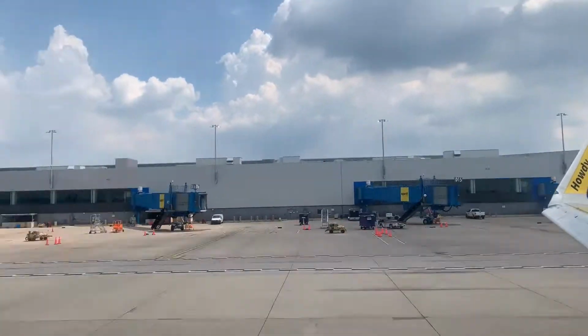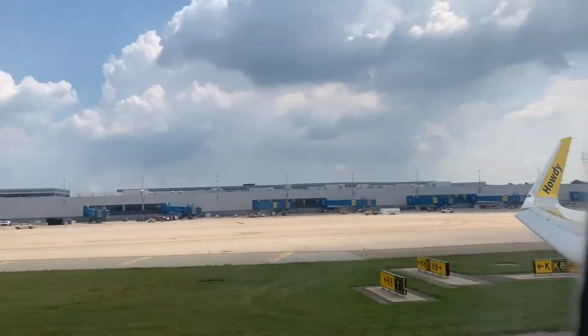After pushing back, we had a very short taxi to runway 22 left.